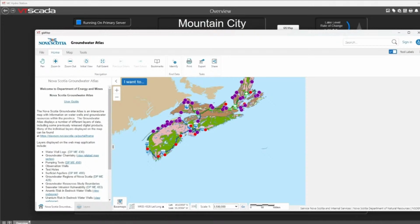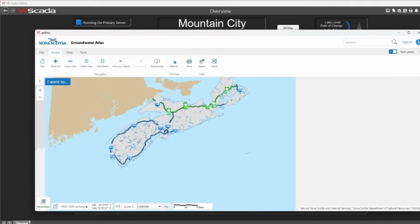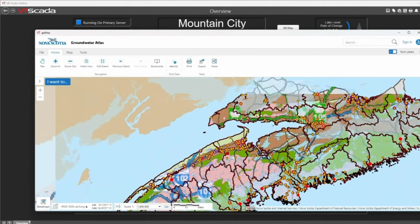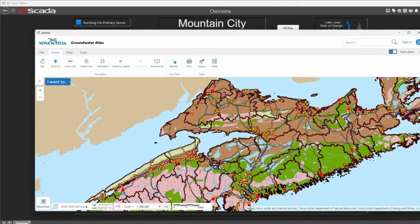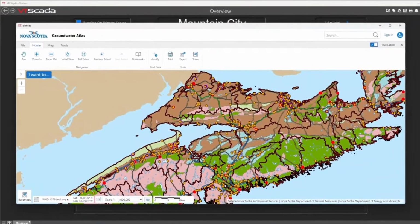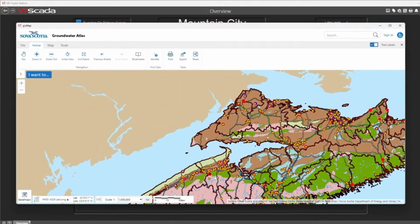Okay, here we go. The map's coming in, so we can move this off the side, and you can see here I've got this map loaded essentially in an iframe inside my VTScada application. So it's pretty cool to see this, and I can click and do the things and interact with this web page the same as I would if I had it up on the internet. So that's pretty cool in itself, but let's make a change to this.